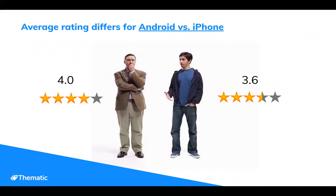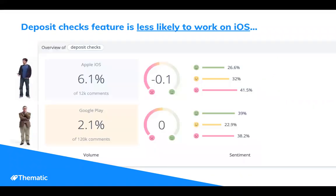So why is their rating lower? Interestingly, it all comes again to the deposit checks feature. It is actually less likely to work on iOS. When we look across all of the reviews, Apple users are 3 times as likely to mention deposit checks feature. And when they do, they mention it in a more negative light. So there's more negative reviews proportionally compared to Android users.